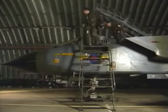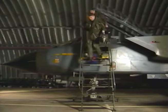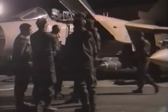When Kuwait was overrun by Iraq, Tornado pilots and the rest of the British Expeditionary Force found themselves facing the greatest challenge of their careers. They were deployed to the Gulf on August 9, 1990, less than a week after the invasion. Eventually, 25,000 British soldiers were sent to the war zone.